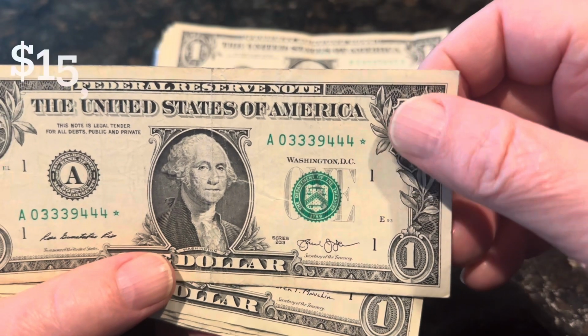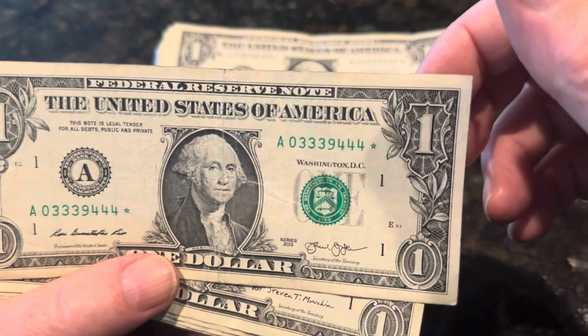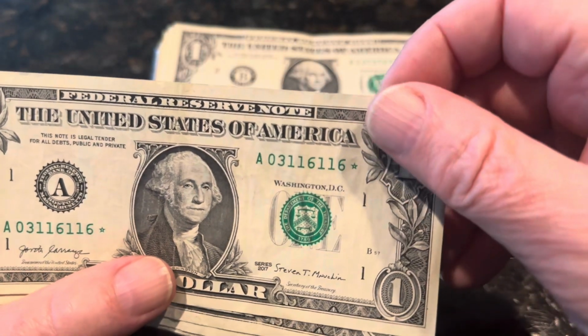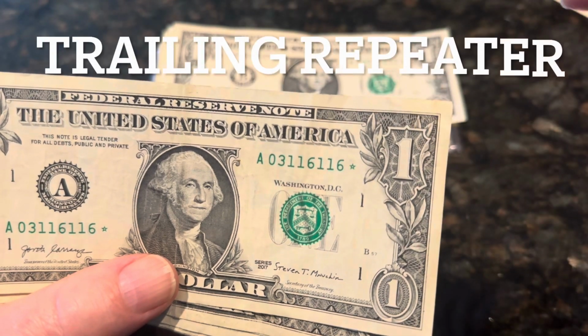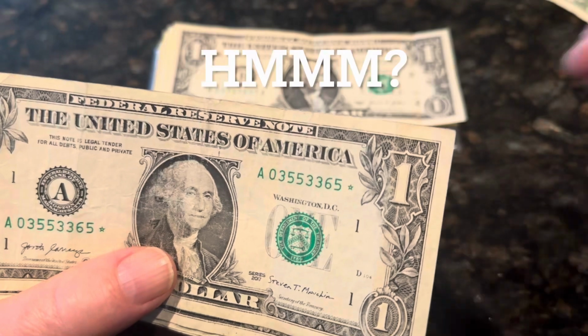0333 and 3 4s at the end. So it's almost a trinary, but it's a double triple, right? And a star, so that might have some extra value there. Here we have 03 with a 116, 116. So it's, again, like a little bit of a repeater with a star. That makes it pretty good.